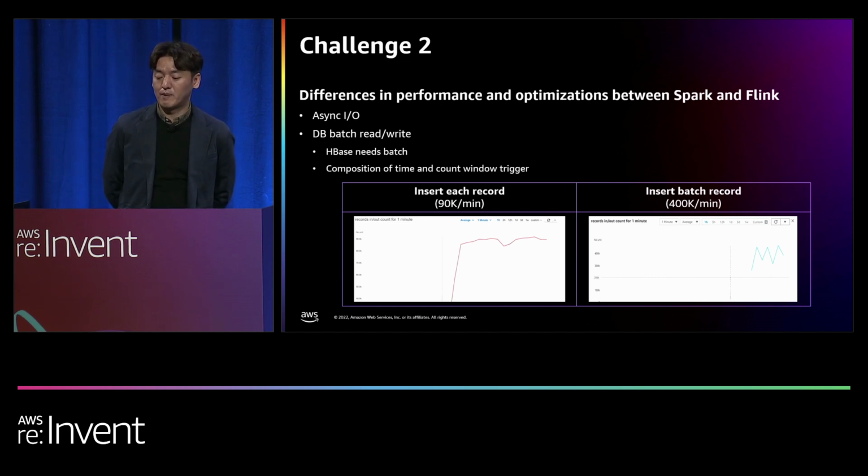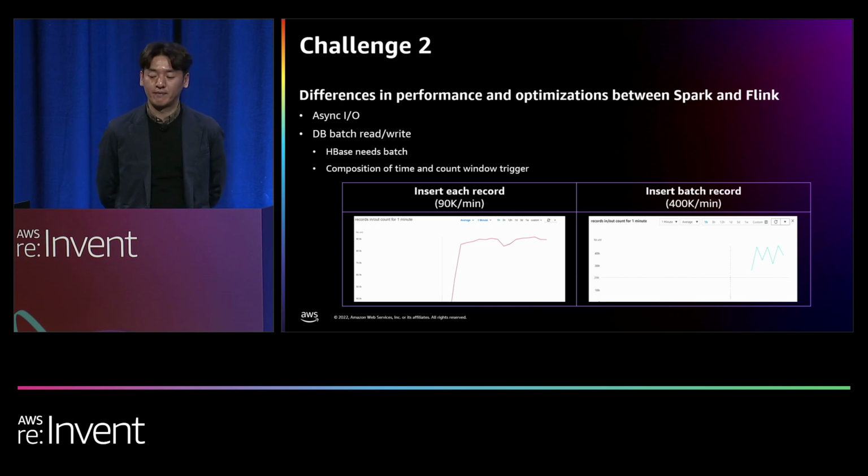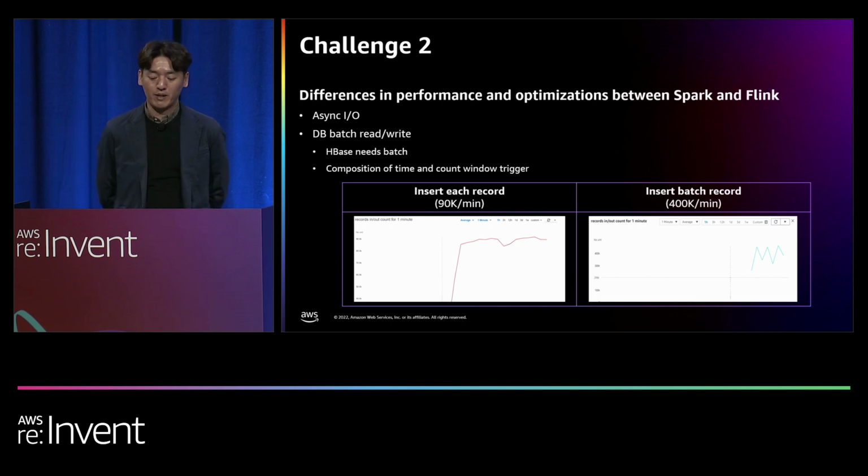Because Apache Flink processes one event after another, applying async I/O is recommended if interactions with the external system are needed. We applied async I/O considering the SmartThings data platform frequently interacts with other microservices to process data. If needed, we are also applying async I/O when writing data on the database.